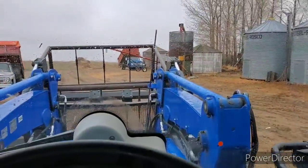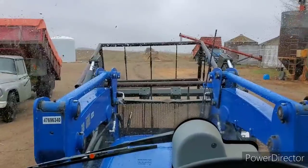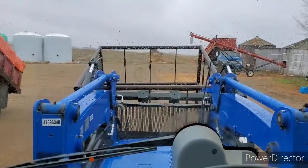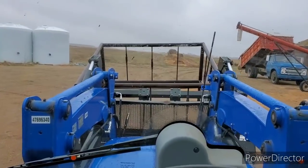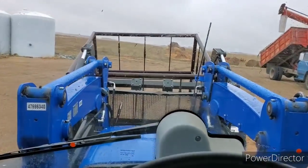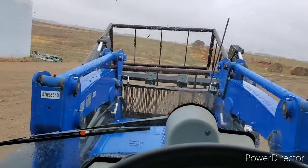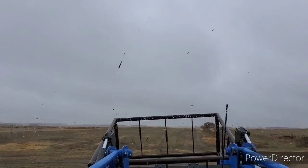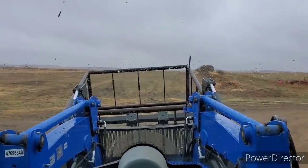As you seen in the last video, we started seeding peas. I got not quite 30 acres in. I did one fill, and then we got rain again this morning. Son of a bitch. Anyways, should have kept going, I guess, but I didn't. It started to spit on me last night when I quit at about 12:30 this morning.